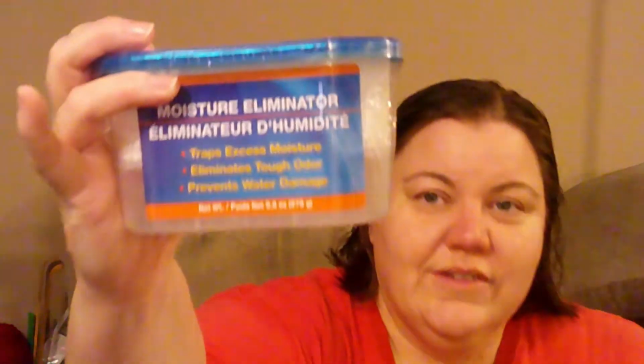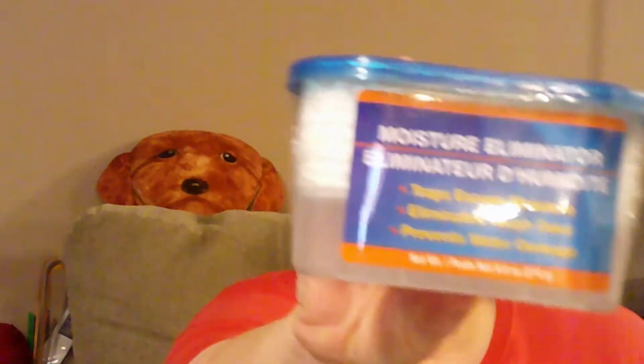Okay, so one whole bag is just these moisture eliminators, which you all have seen before. I did a big stock up. I got like 6 of them. There are just places in the house. I did a pretty big spring clean recently, and I found some spots that I feel like might need to eliminate some moisture. So I picked up 6 of these. So yeah, I stocked up.